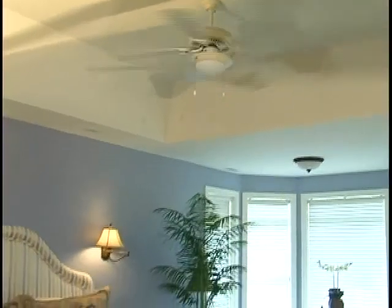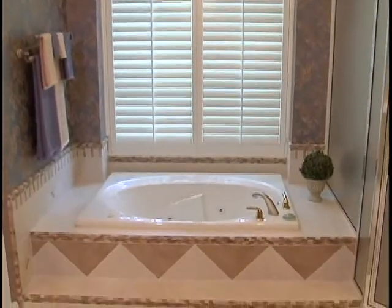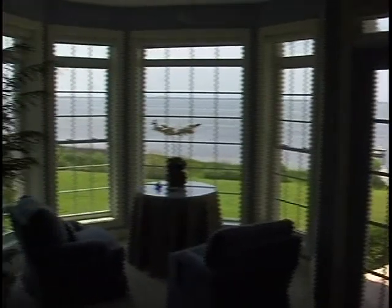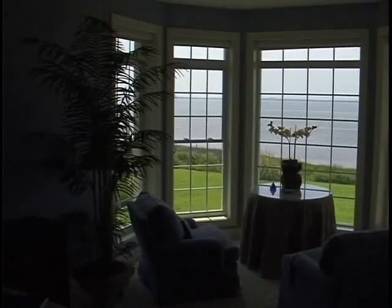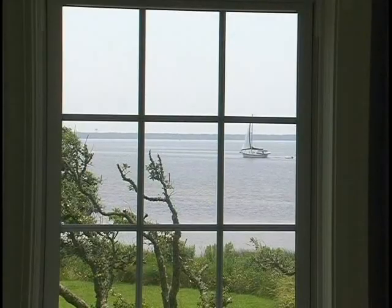On the first floor is also the luxurious owner's large suite with vaulted ceilings, extraordinary tile work, surround whirlpool tub, separate large walk-in shower, and separate toilet, tile flooring, and spacious dual vanities. The suite also features a tray ceiling and sitting area with one of the finest views of Bogue Sound available, offering unobstructed sunrises and sunsets over the water.